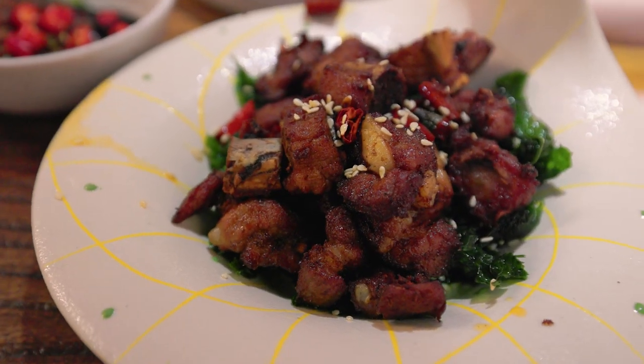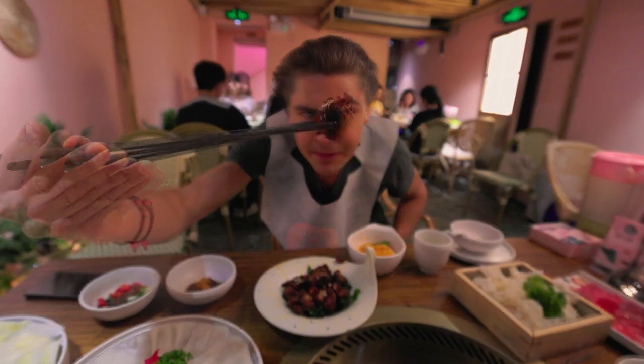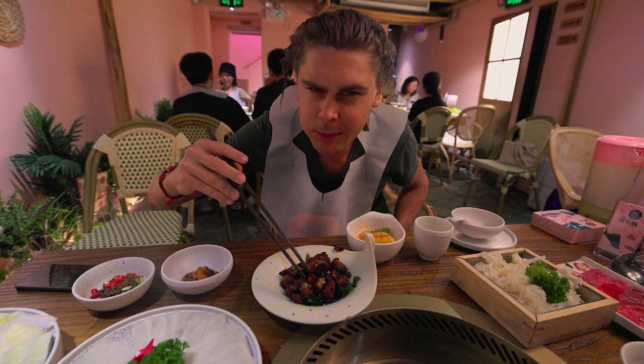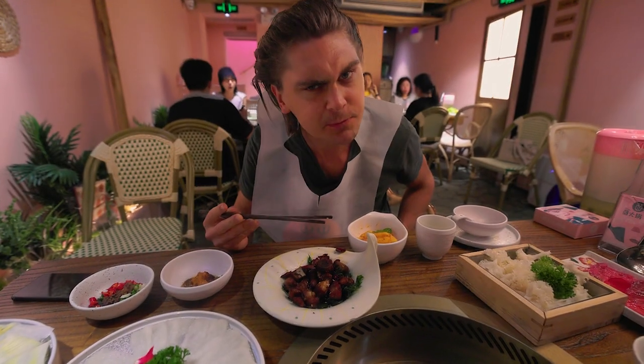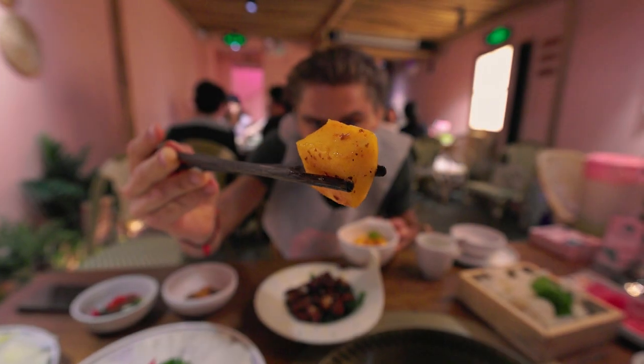We have these amazing ribs here. I'm not sure if you can see here. Super crispy, it's a bite. Amazing, some of the sesame seeds, and you have some of the mint leaves. Amazing. You even have some of the chili pieces and the mint leaves here. Crispy. Totally amazing. Then we also have some nice mango with some chili here.